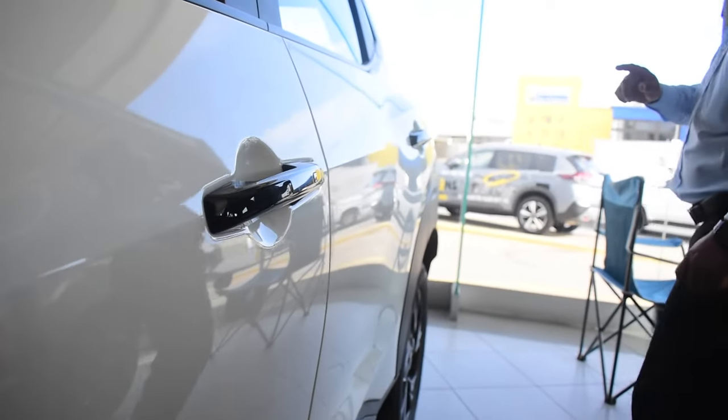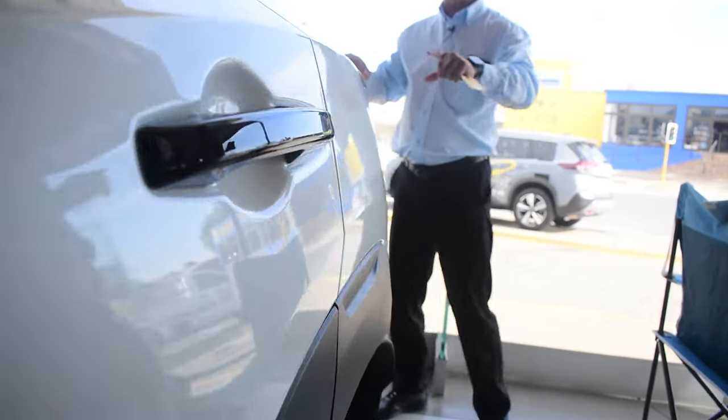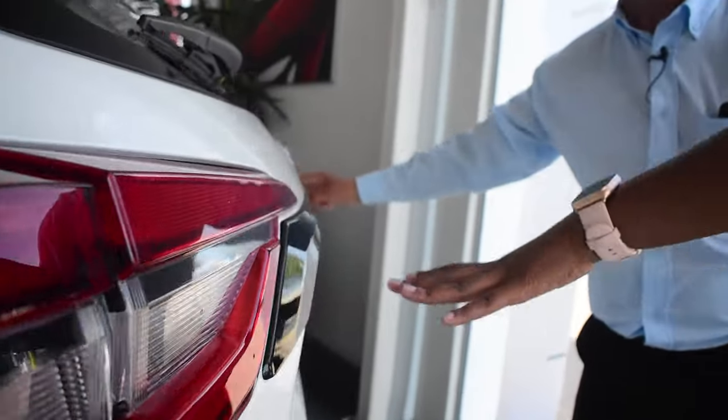If you go to the back, you'll even see that the lights at the back are a little bit darker because of the black addition. You look at here. Oh, I see. And then you also look at this part here, which is also black. Even the Magnite is written in black.